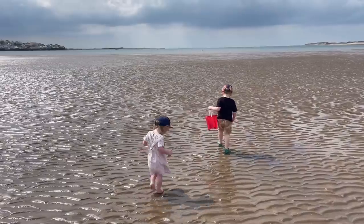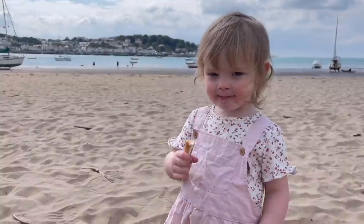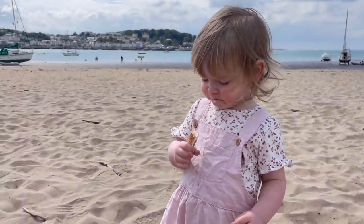So weekend before last, me and my family went down to Devon for the weekend. That's where my in-laws live, and obviously we've not been down there for nearly a year. So we got to finally go down and visit them and go to the beach and everything. And it's about a 3.5 hour drive away.